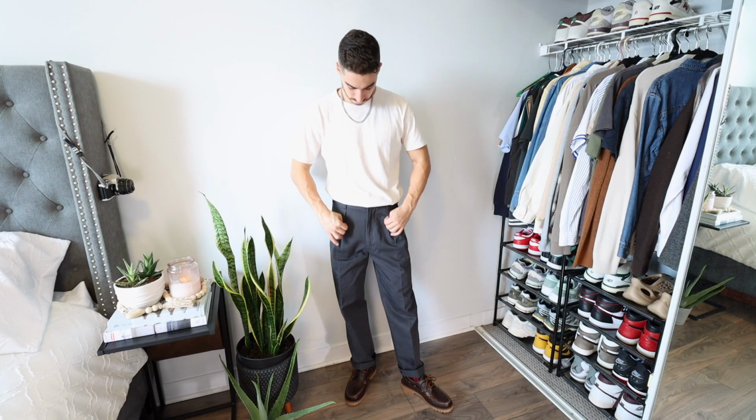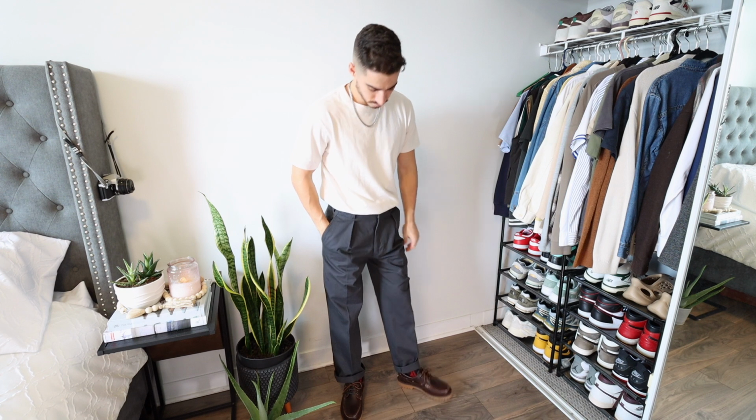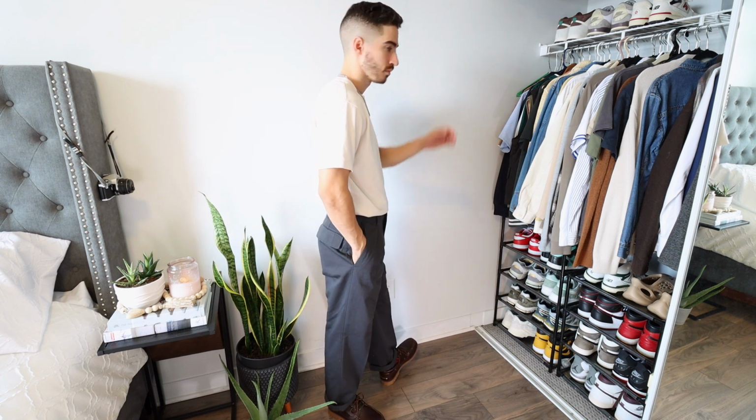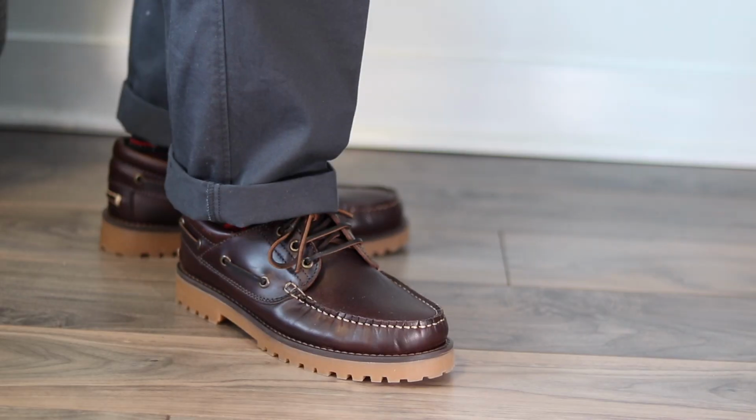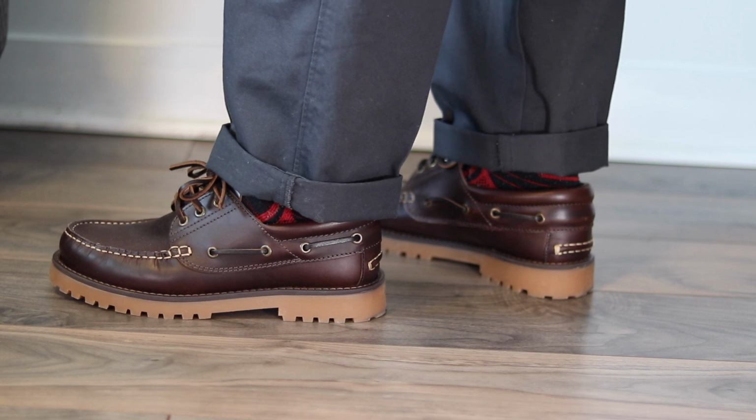So let's switch things up to a pair of pants, and I gotta say, these are probably my second favorite thing that I picked up from this entire collection. These are a pair of pleated trousers, and what I love most about these is, number one, the color is very wearable. It's a nice dark gray, but I love the fit of it. The waist is perfectly sized. I got a size 29 waist, and the length of it is a little bit long. However, I think it looks great when you cuff it just a bit.